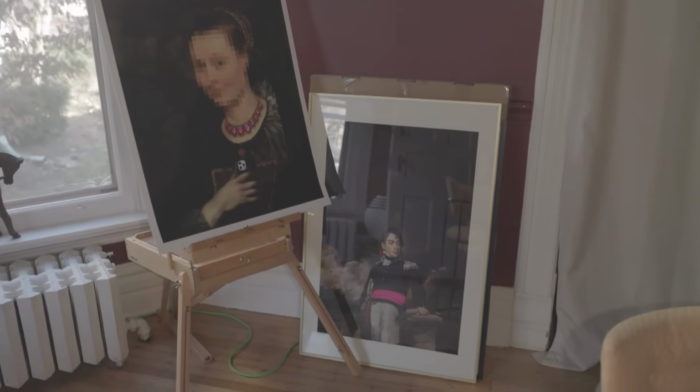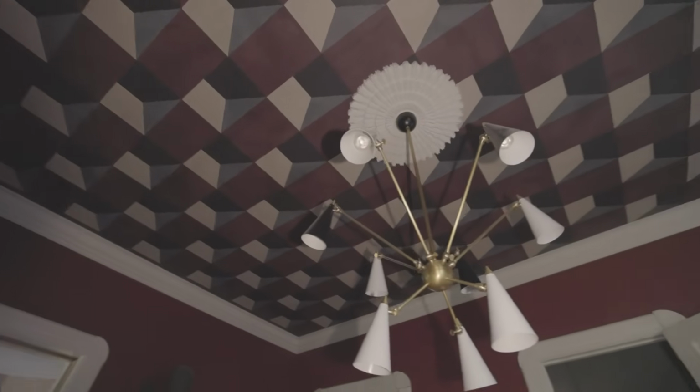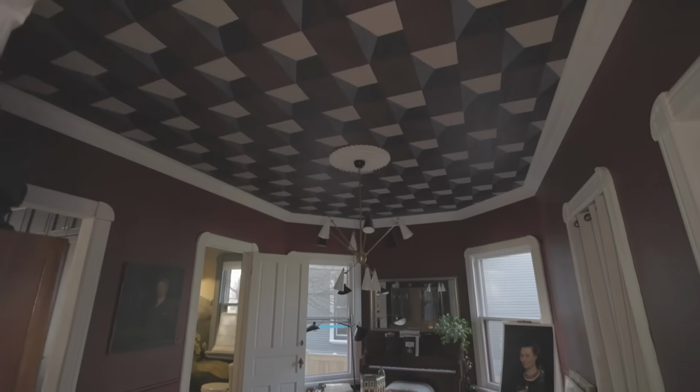The wallpaper on the ceiling is another much asked about feature in this room. That's from Bell Art Studios. It's a Swedish wallpaper company. They have really beautiful wallpaper, which you'll see another one of their papers in the next space. But I just love the interest that it adds to the ceiling.